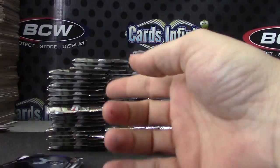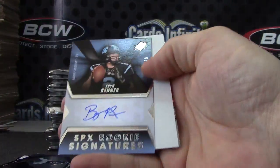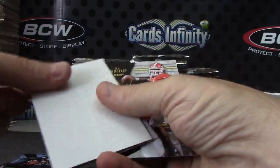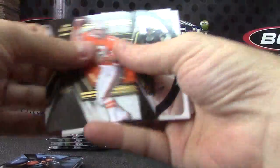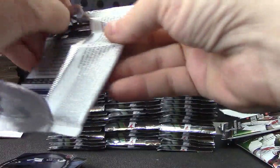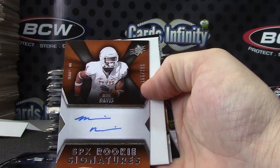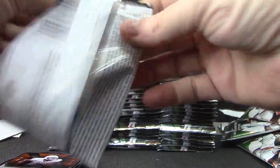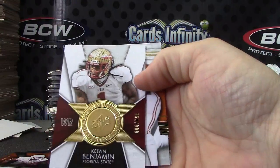LT. We have Breen Renner, $299. Mike Davis, that one's $299. SPX rookie signature. Kelvin Benjamin.